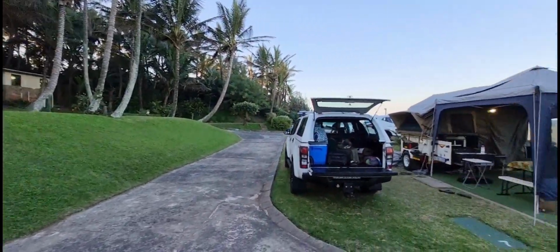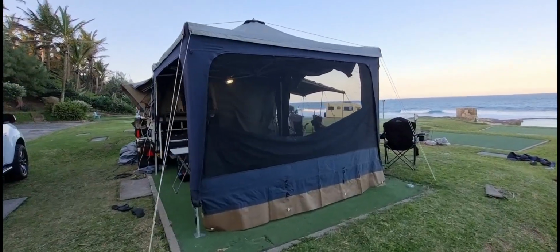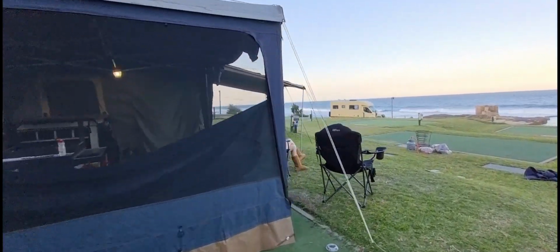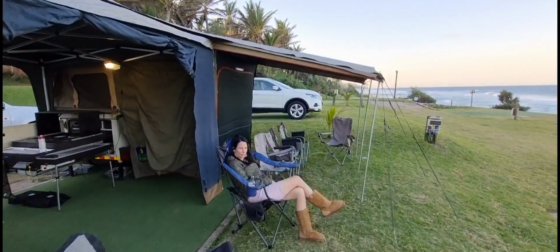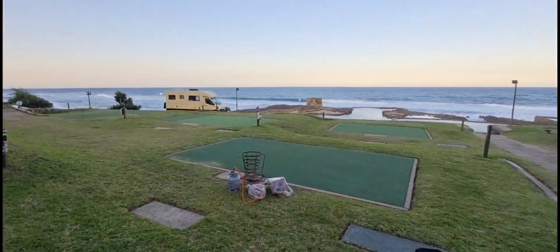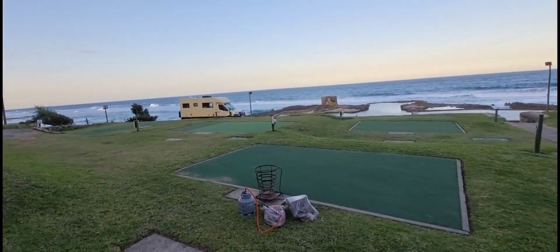Okay, so we've arrived at Salt Rock, set up our tent. As I say, we're only here for the night. We're going to do some bonfire tonight, cook some marshmallows. Kids are going to do some crab hunting.